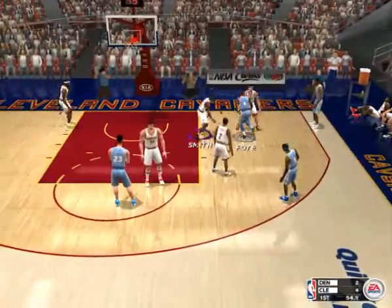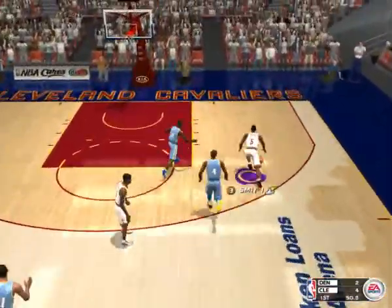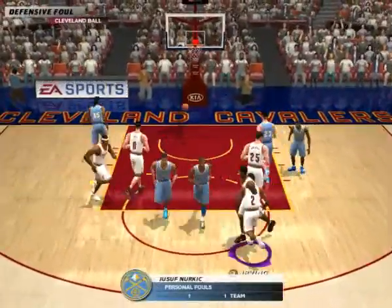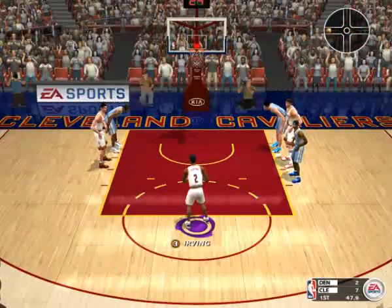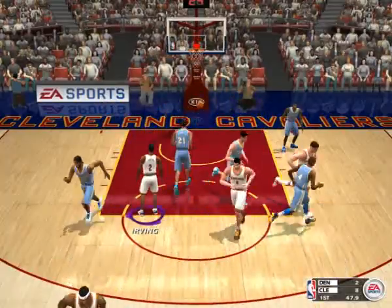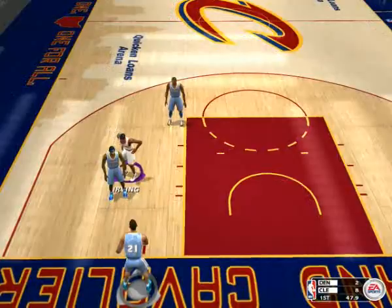To number four. It's stolen. Gives it off to number five. Cleveland is looking to finish this 2-on-1. Number 23 is whistled for the defensive foul. Number five. This player will be near the top of the free throw standings for the season. It'd be nice to see him take top honors in that category. I'd say he deserves it. Cleveland increases their lead by six. Get back.